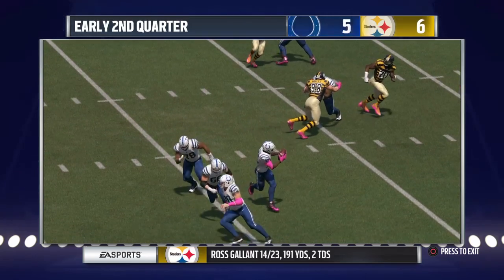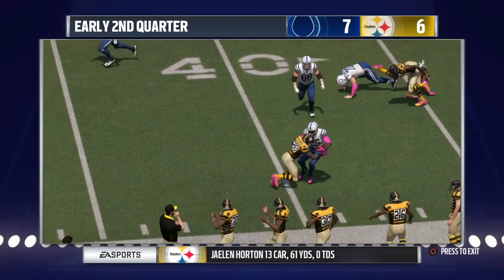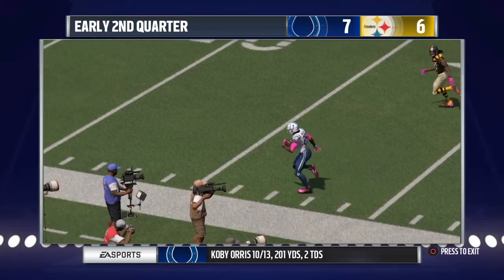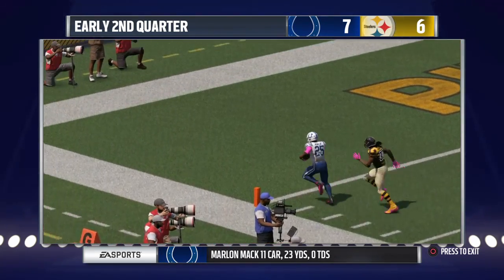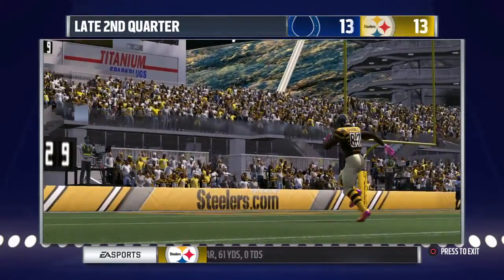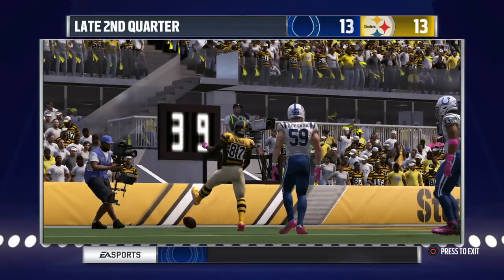Now it's early in the 2nd quarter. They'll go with a quick screen. This play goes for a score. They go ahead by 1. Late in the 2nd, pass coverage will break down here. And this goes 33 yards for the score. We're tied back up at 13.